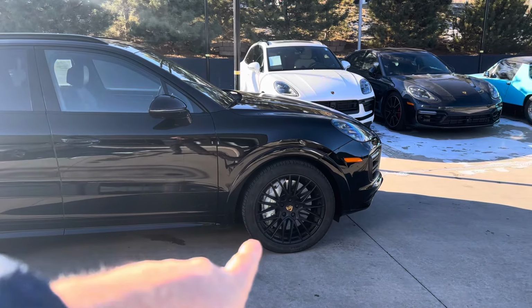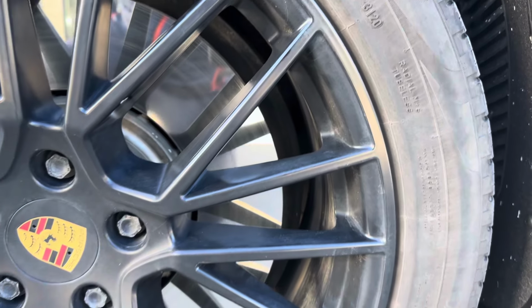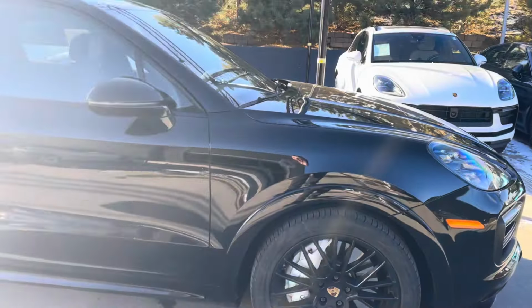The surface coated brakes, I think those things are sweet. The size of the caliper is hilarious. The rotor becomes almost a mirror polish, so a lot less brake dust helps keep those wheels clean. It's got rear axle steering, air suspension, and the sport exhaust too. So I think that's kind of everything I'd be looking for.